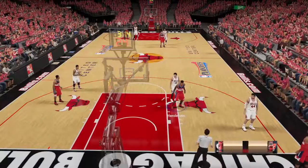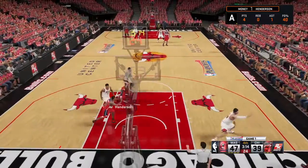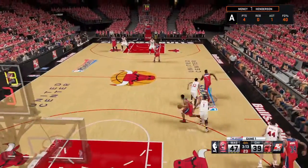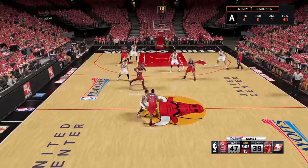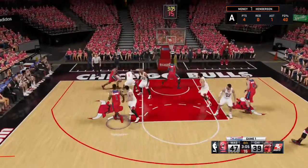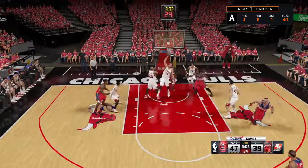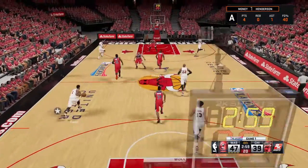Chicago, Taj Gibson's checked in for Gasol. Mirotic comes in for McDermott, and it's Heinrich in for Jimmy Butler. Then for the Wizards, Money comes in for Martell Webster. And Andre Miller has subbed in for John Wall. Here's Miller. The shot is off. Rose with some nice D. Bulls trail by 8.